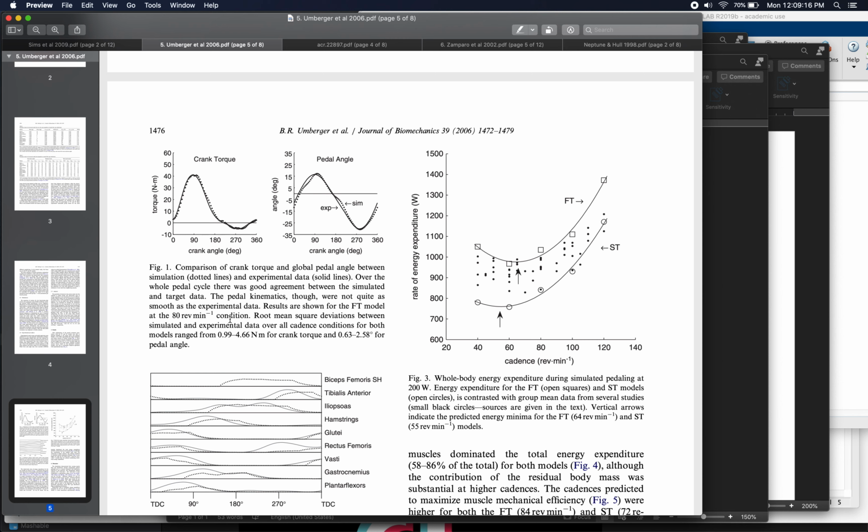The experimental data is the solid line, so that's the data measured on the human subject, and the dashed line there is the model's performance, the performance of the simulation. So you can see it was able to match the experimentally measured torques and angles with pretty much exact accuracy. Not perfect, but it was essentially the same. Okay, so some confidence there that the model was using crank and pedal kinematics and kinetics that were similar to what an actual human cyclist was using.